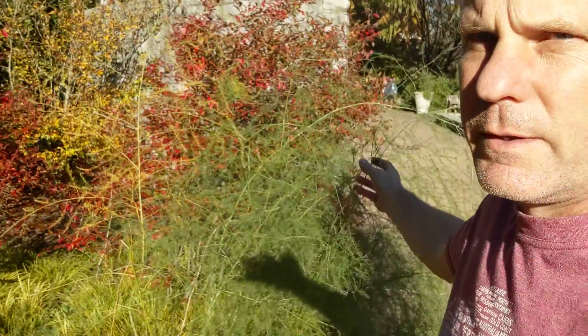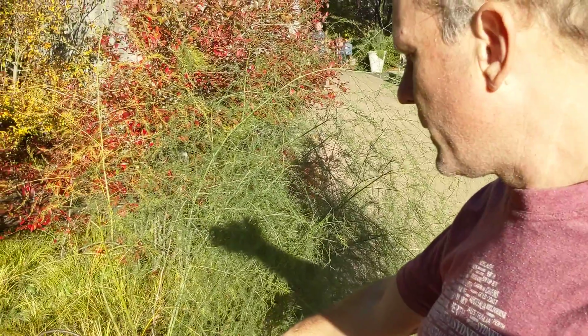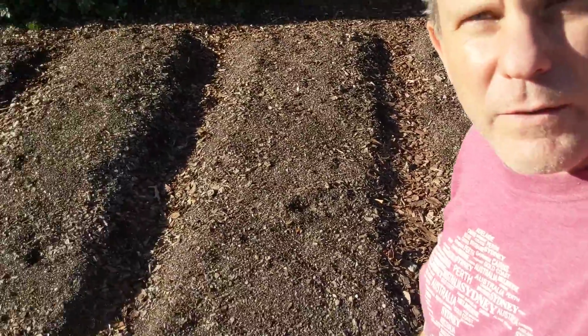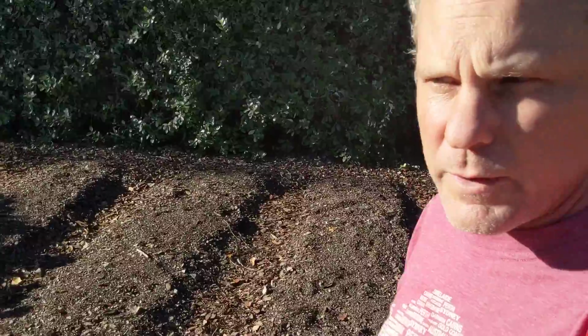Here's my shadow with this is asparagus fern. This is what asparagus does when you don't pluck off the fresh spears. You can see the bottom is where the spears are. And they'll develop seeds, and those seeds can become more plants. But it's the roots that really develop the corms, and they grow from there. Here's more empty beds.